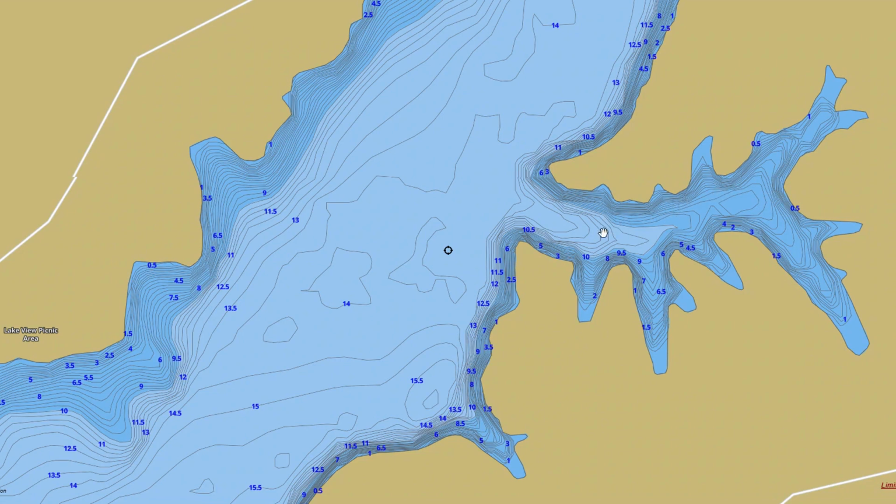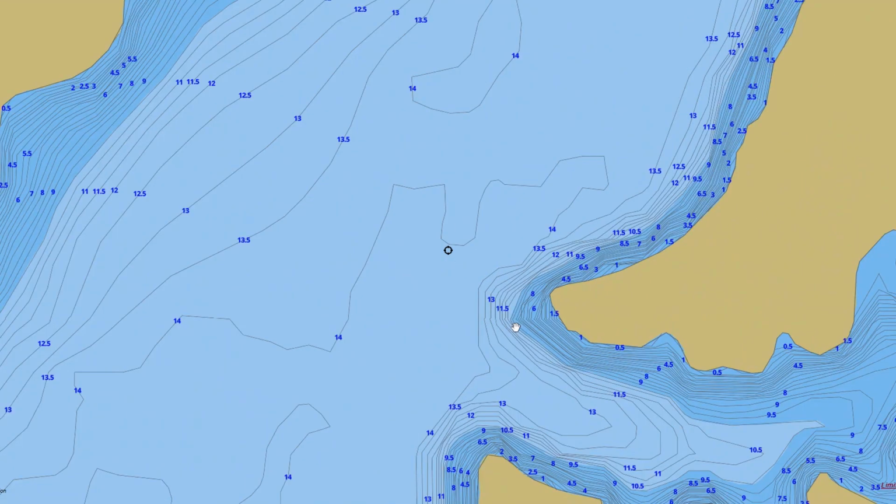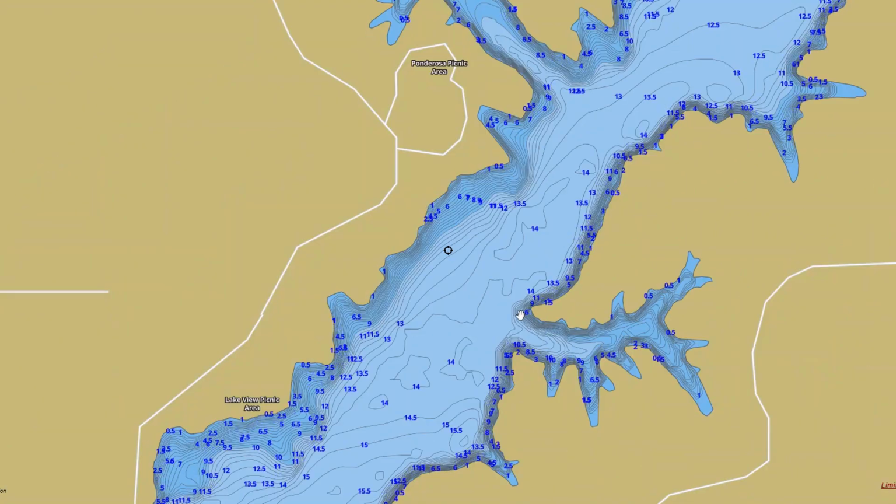But again, you could literally fish every one of these points in the lake and probably catch some fish. So let's go ahead and move in this one. Now, this one's a little bit better. You get a little bit flatter, a little bit more flatter tables there for them to fish off of. So maybe right there would be a good point.